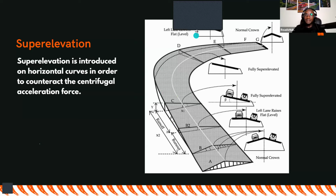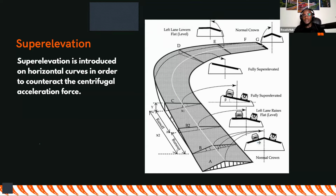And this is a diagrammatic expression of how super elevation will be developed along a curve, and of course, how vehicles are going to move through this. So in a horizontal curve, this is the transition that happens. You will start from a normal crown. So the road is 2%, 2%, 2.5, 2.5. I know different countries have different recommendations for the crossfall. And when you start from the normal crown, the crown will be balanced.